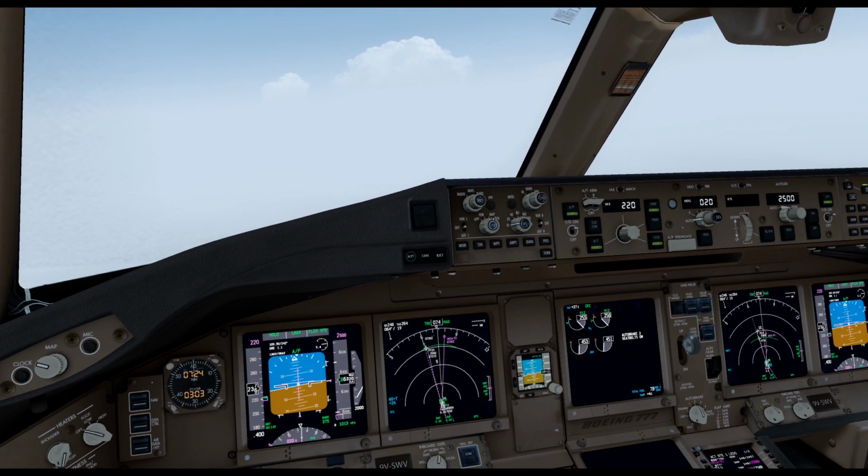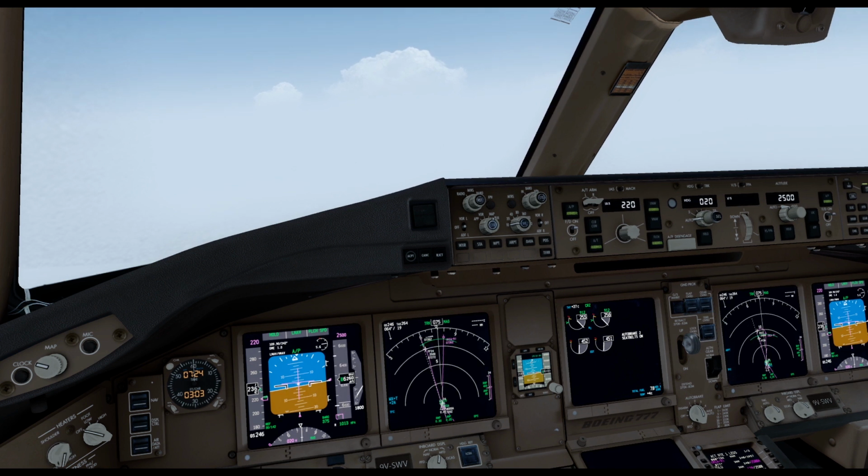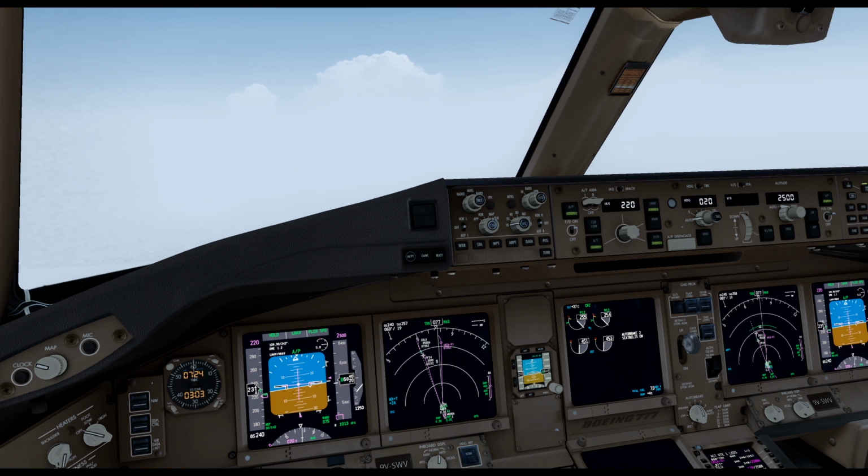Let's slow to 220. Cebu 621, maintain 7000. Blue Jay 5830, change 1244.